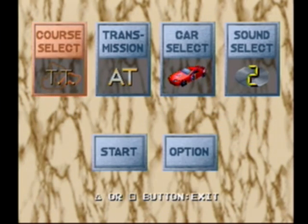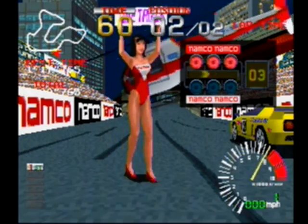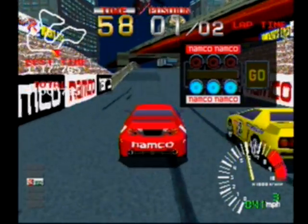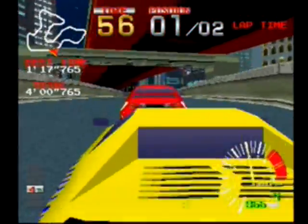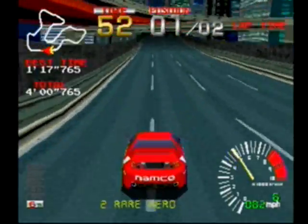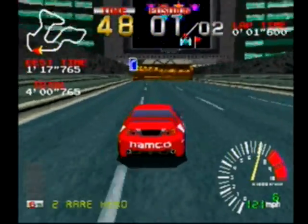Let's do this time trial track. I believe in this track you only face up against the demon car, and it's at nighttime. Ooh. Go, and there we go. I just used the shortcomings of the engine to my advantage. Three laps to go.